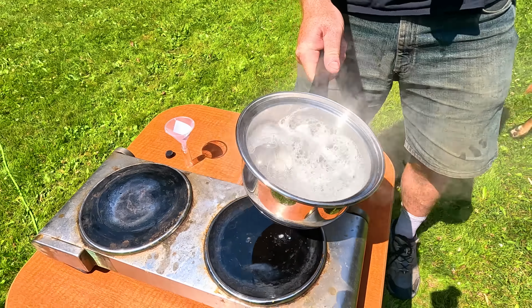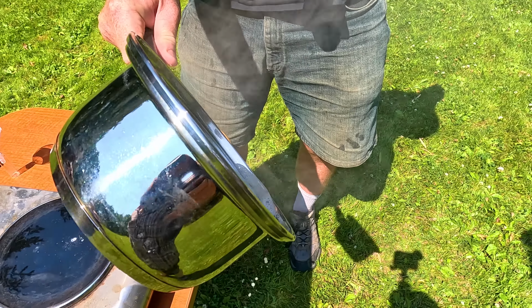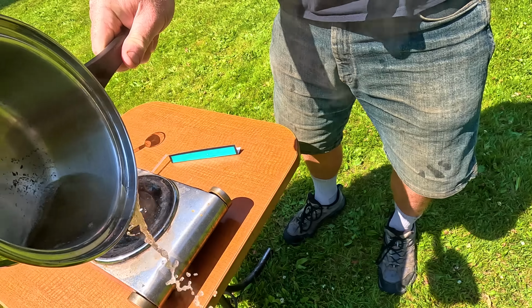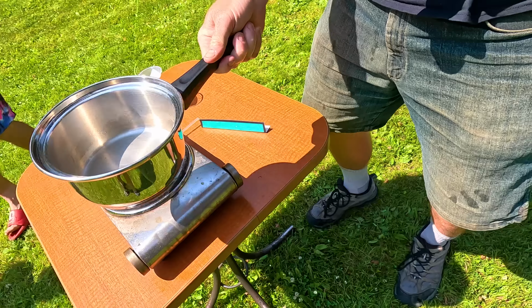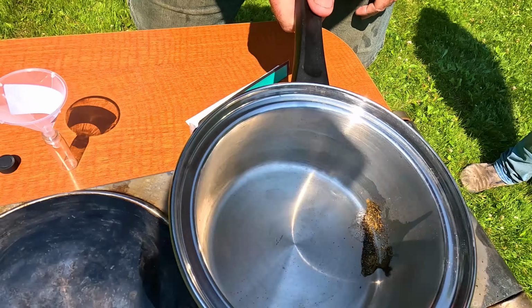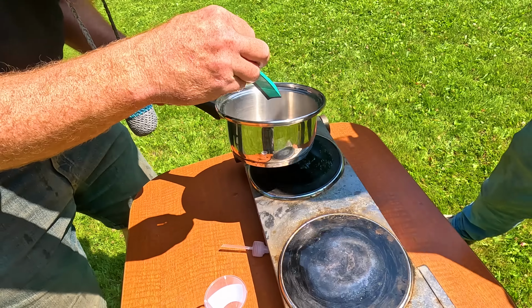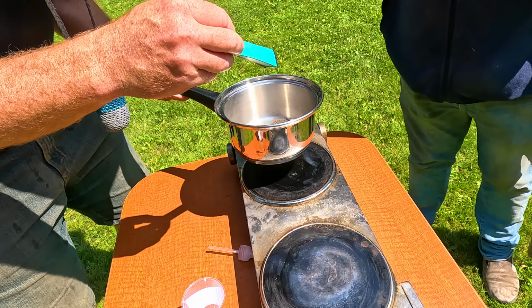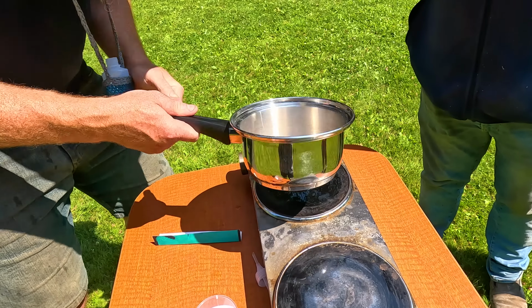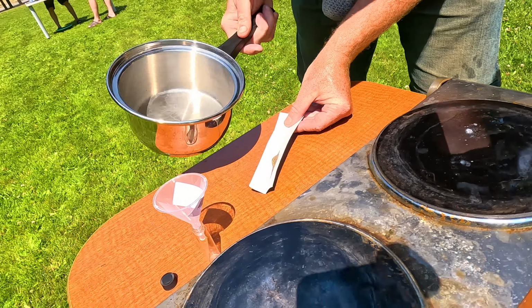Making soup. Well, it was warm. It was warm. Let's get this water off here. Excellent. Dry, dry, dry, dry. Quick. There's a bit of black sand in there. Would have liked it cleaner, but oh well. That's what we get for going too quick. They're gonna make fun of me about how much black sand is in that.